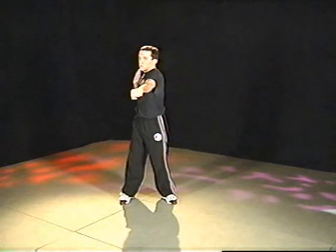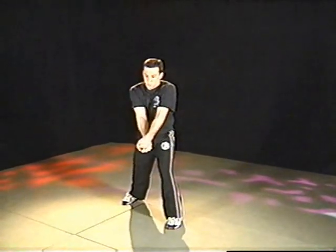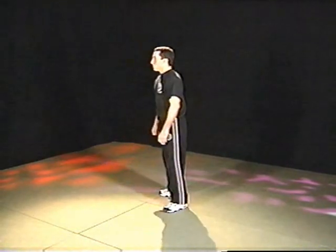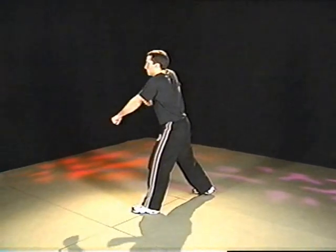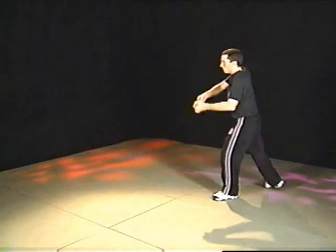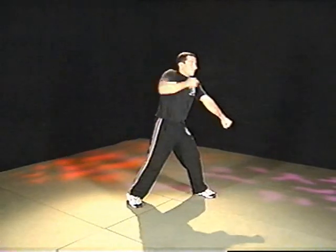Stage one, the deflection, the catch of the gun. Stage two is trapping the gun against the body of the assailant, stepping in for stage three with the punch. Stage four is disarming and retreating from the scene. From the side view, one, two, and three, disarming. From the other angle, one, two, and three, disarming.